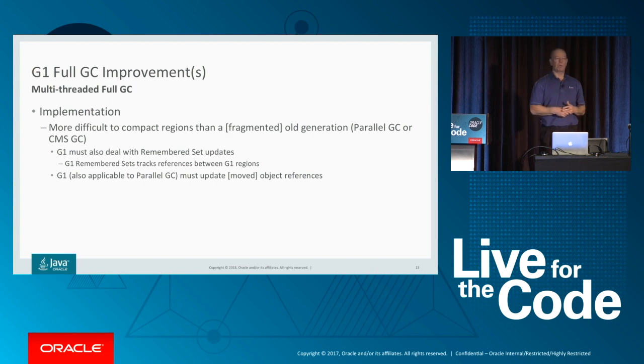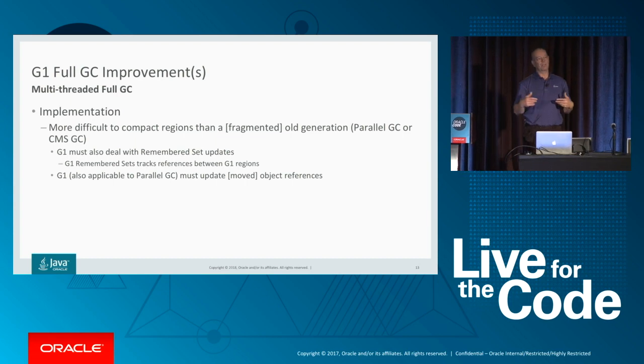Some of the other things that are a little bit more of a challenge is it's a little more difficult to compact the area of memory where your Java objects are when you have a large number of regions versus a generation space that you'd have in parallel GC. G1 also has to deal with, which is kind of an artifact or a side effect of having these regions and the way that the Java heap is split up, this notion of a remembered set, and we'll talk a little bit more about what a remembered set is and what its role is. But you have to update these, so there's more work to do because you have a larger number of these regions to deal with as opposed to dealing with an old generation space or a young generation space.